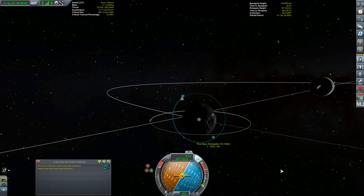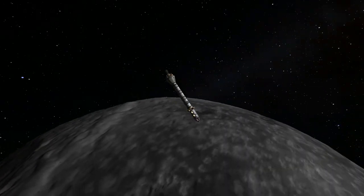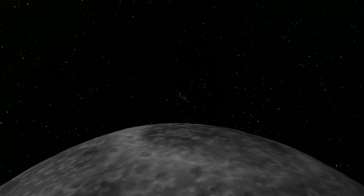Alrighty, so we worked this out with the nodes, but I don't need a node for this. We'll just go down. Well, I'm figuring maybe periapsis around 20 kilometers. There we are. That should give Bob some good opportunities to pick up some EVAs over some biomes.